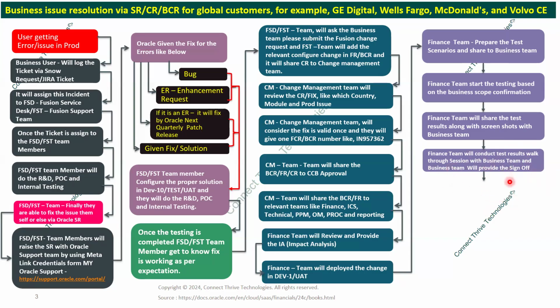So based on the UAT sign off, then what will we do? Then some rest of the process will be there. We have to complete the testing completion certification that we submit to the respective change management team. Then what will the change management team do? They will give another incident or a CR number to deploy the particular change in the production environment. Based on the change management team's confirmation, the finance guy will do the configuration in the production environment.